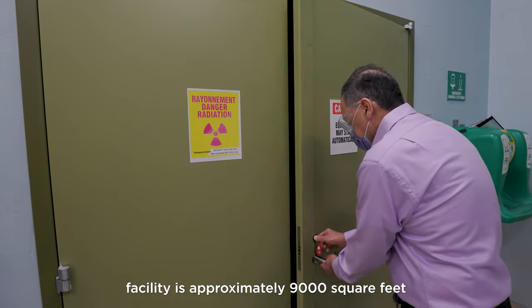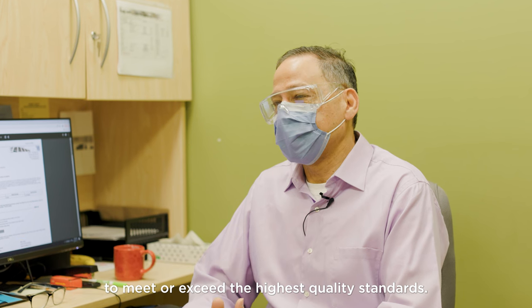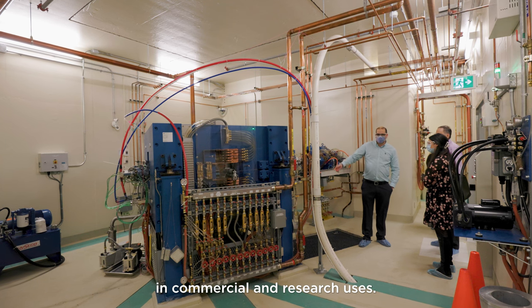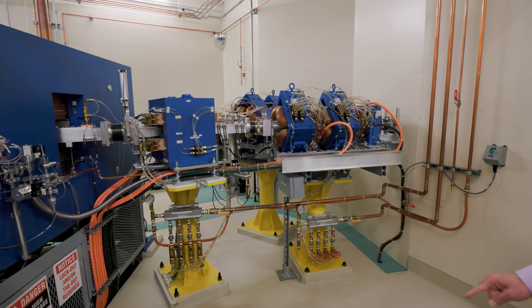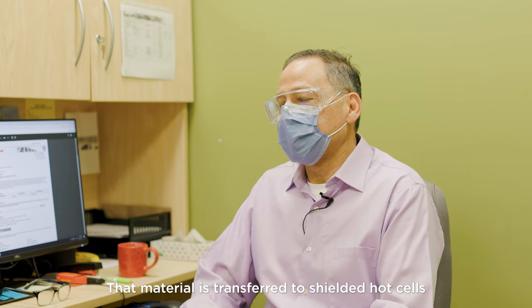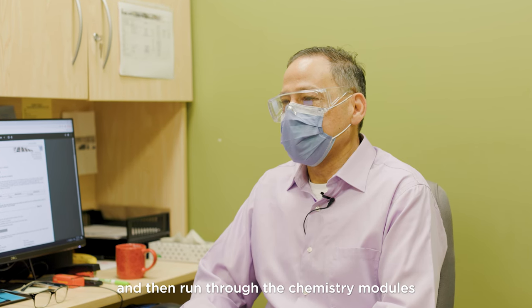The cyclotron facility is approximately 9,000 square feet, designed and operated to meet or exceed the highest quality standards. This is a very powerful and versatile cyclotron in commercial and research uses. A cyclotron is a particle accelerator. Once material is produced in the cyclotron, that material is transferred to shielded hot cells and then run through the chemistry modules to produce a radioisotope.